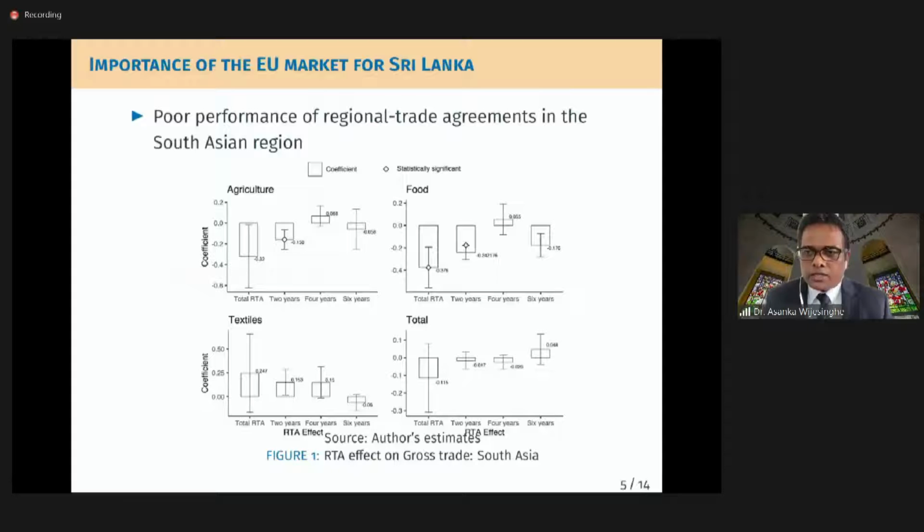Why does it matter? We have a lot of regional trade agreements with South Asian nations and also other free trade agreements, bilateral free trade agreements with the region's countries. But our study, this will be published soon in Journal of Asian Economic Integration, we found that in almost all the sectors, agriculture, food, textiles, and total trade, the impact of regional trade agreements on export flows is trivial, or sometimes it is negative due to these regulatory barriers within the trade agreements. As an example, rule of origin. And our countries maintain a huge sensitive list that are not eligible for further tariff cuts.